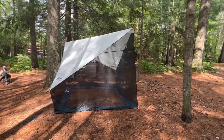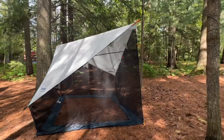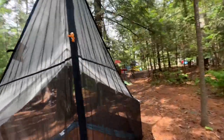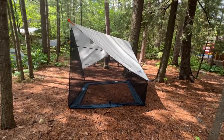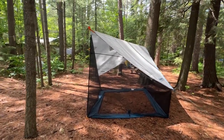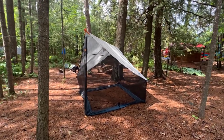All right, I've got the Eureka No Bug Zone CT11 set up. This is my first time using it. And it's pretty cool. I like it. It looks a lot bigger than the other one I had, but I think it's just taller. I know it's taller. And I really like the style of it. We'll see how it does.